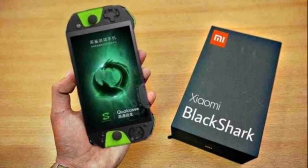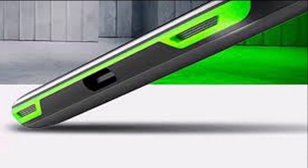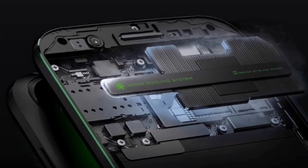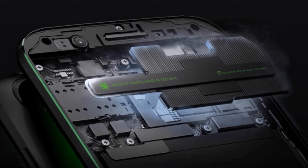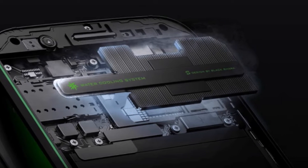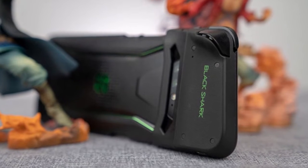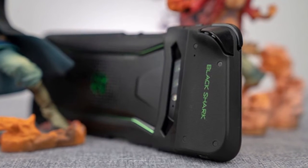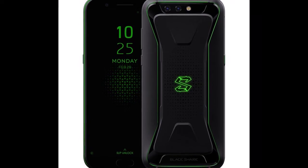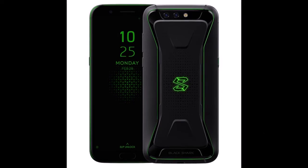Faster and more fluent. The Black Shark gaming phone uses Snapdragon 845 octa-core CPU, the best processor, with 4x Cryo 385 Gold at 2.8 GHz core, 4x Cryo 385 Silver at 1.77 GHz core, and Adreno 630 GPU. Its performance is significantly improved, 25 to 30% higher than Snapdragon 835.